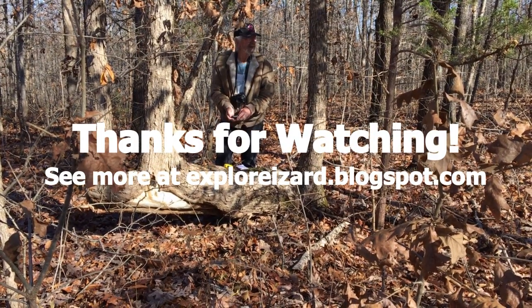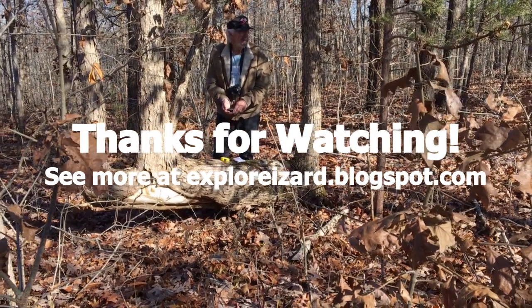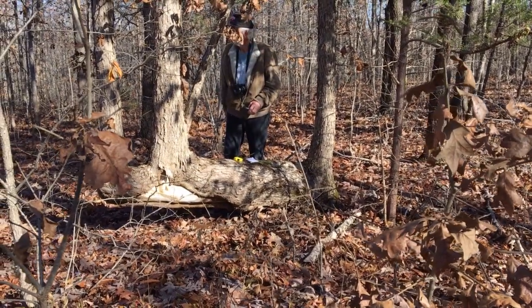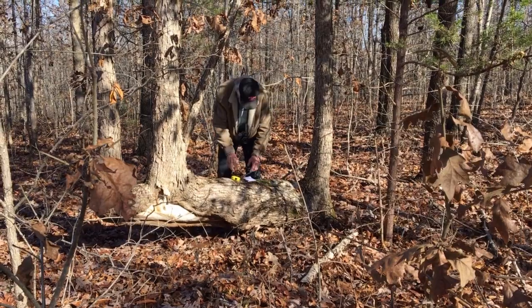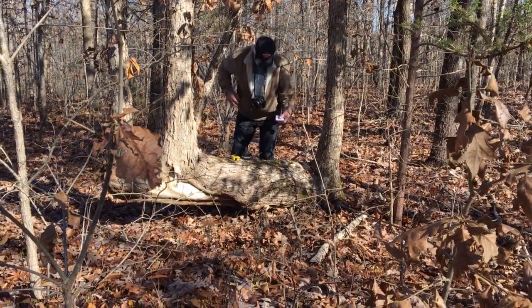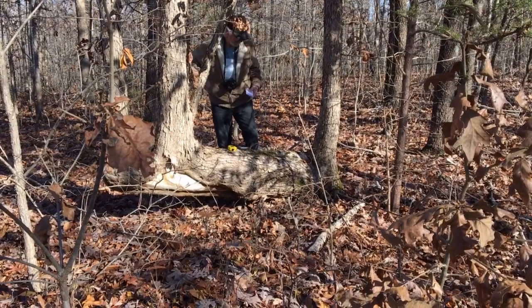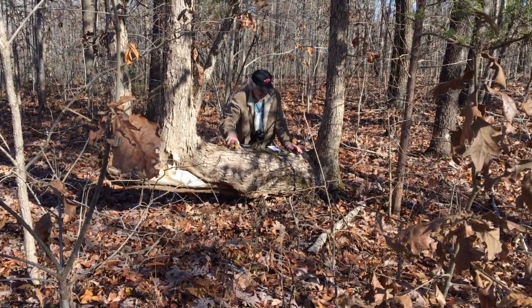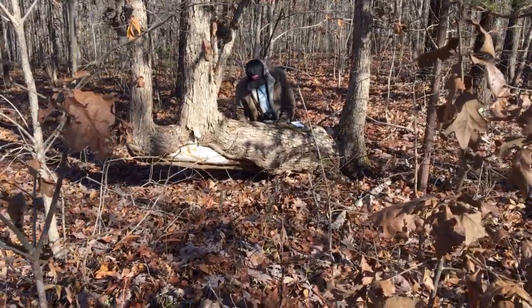Now, this tree's pointing exactly the same direction that other tree is. They're both pointing due west. Awesome. The same degrees, isn't that amazing? Yeah, I don't know. I mean, it's possible they are there. Well, they're within a point or two.